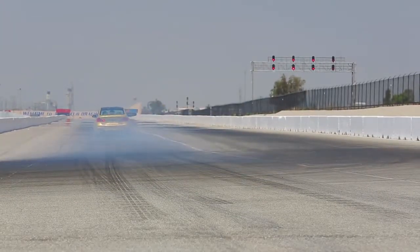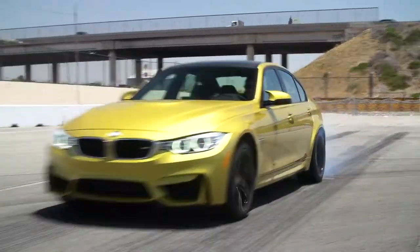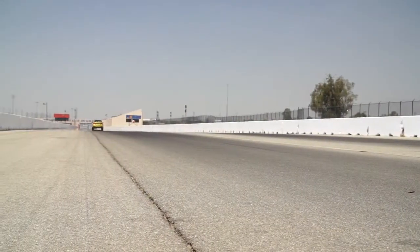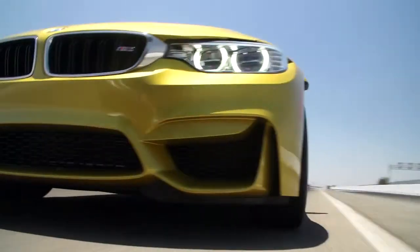In our testing, we actually found it slightly faster to not hold the brake and just stab the throttle. Like that. Minimal wheel spin and a faster 0 to 60 time versus what BMW recommends, 3.9 seconds to 60. Quarter mile, low 12s, nearly 120 miles an hour. Not quite there, but very fast.